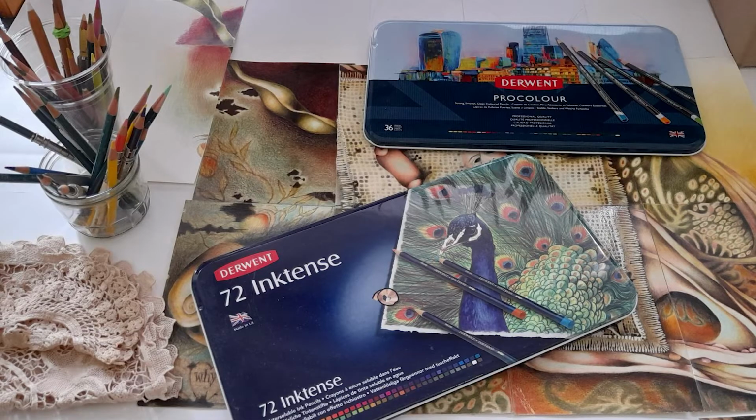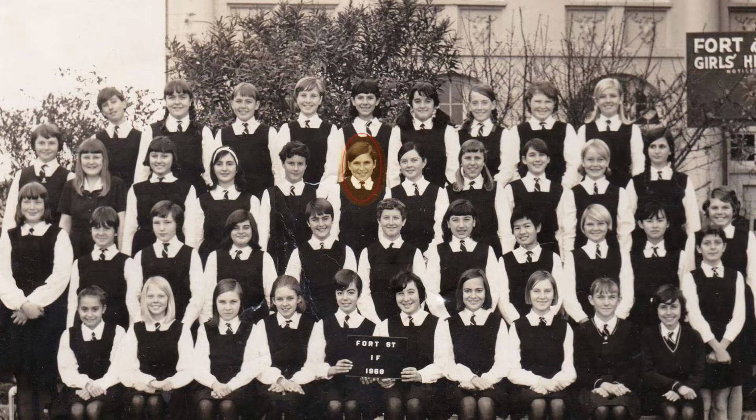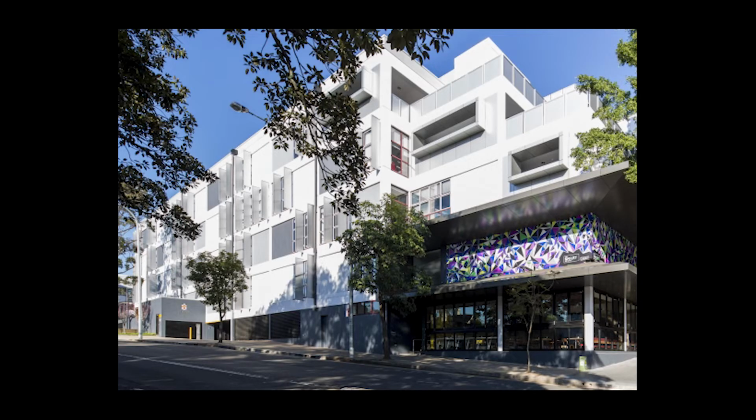I began visual arts pretty much from the time my parents gave me a set of Derwent 72s. My formal training, of course, I went to Fort Street Girls High School and did first level art back then. Then went to Alexander Mackey and did what's now a double degree, a teacher training course, and you went to the National Art School as well.